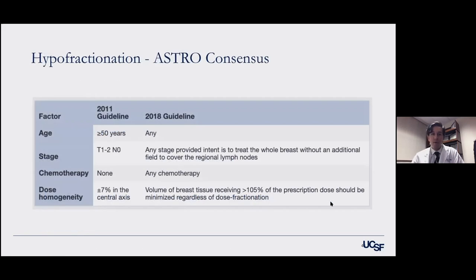So at this point, our governing body, ASTRO, this is the society of which we are all members as radiation oncologists, has a consensus statement that says, if you're treating the whole breast, hypofractionated radiation, a shorter course, 3 weeks, not 5, is the standard of care. Back in 2011, shown on this table here, they were starting to support that. So they said, well, conditionally, if you're older than 50, small tumor, no lymph nodes, you haven't had chemo, maybe you can do it. By 2018, we say everybody, essentially.